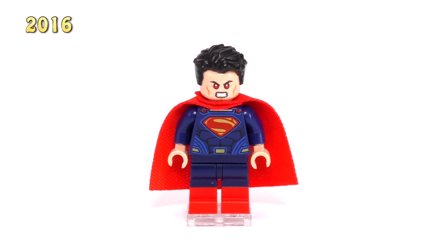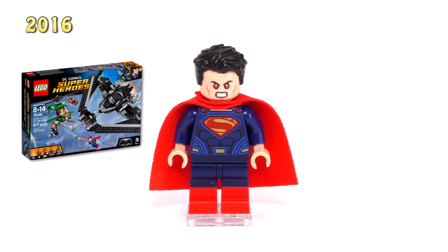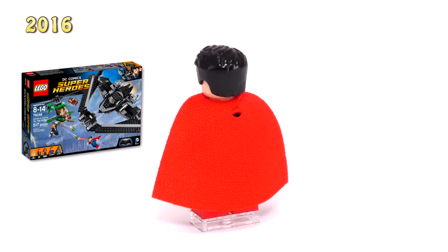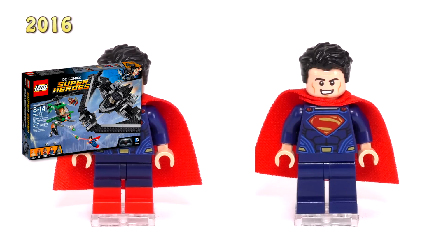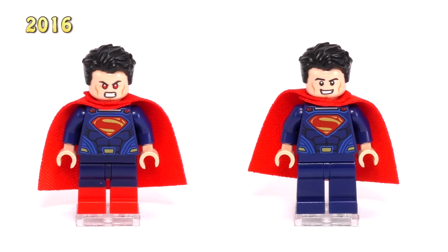He is from the set Heroes of Justice Sky High Battle, set number 76046. And you can probably guess what the one difference is here. He has these dual molded legs to show red boots. He's the first Superman with dual molding, and it definitely evens out the fact that there's no printing on the legs. He looks a lot more complete now. Not a bad last couple of minifigs, but let's take a look at all 12 together.